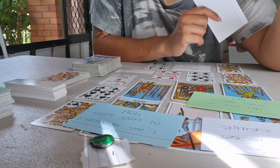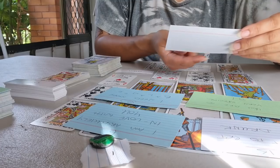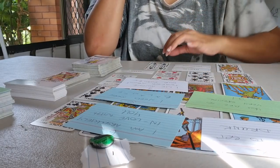Yeah, wow, interesting. I need more balance. That's a weird way to spark that. Oh wow, so you got Four of Swords again, you guys. I lie awake thinking about our future. You have the Four of Swords and the Queen Slipper deck too.